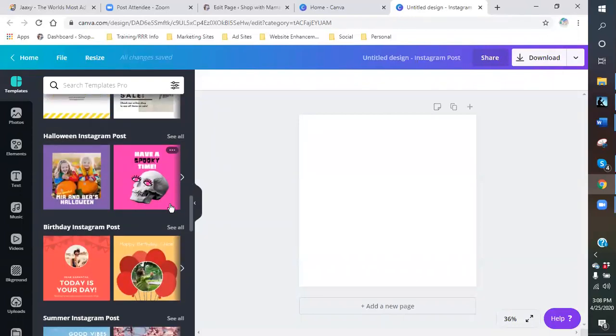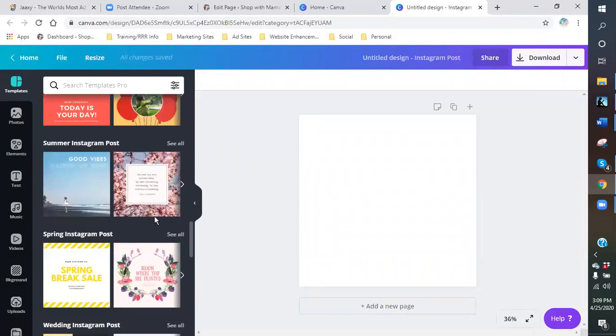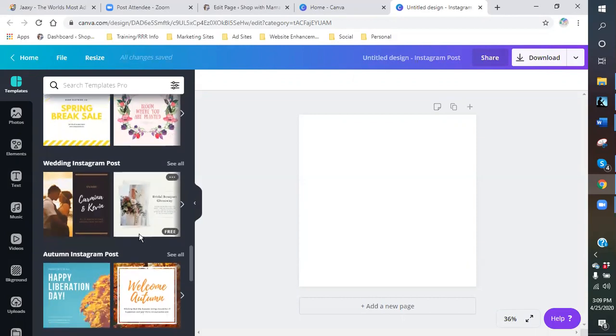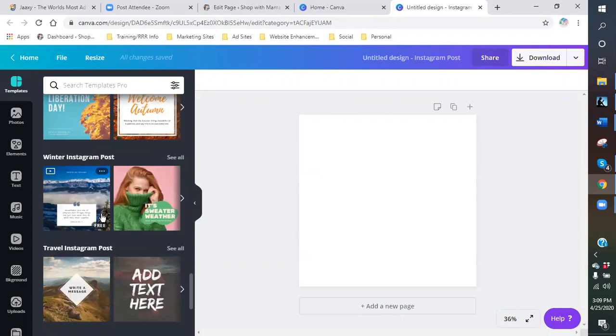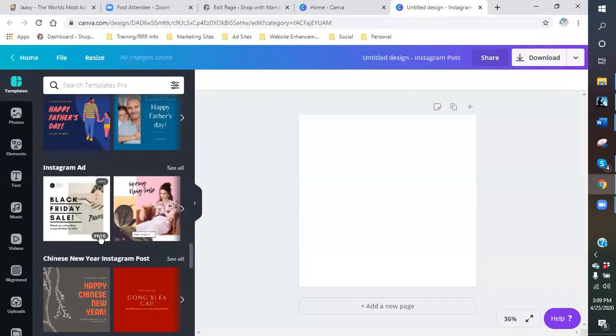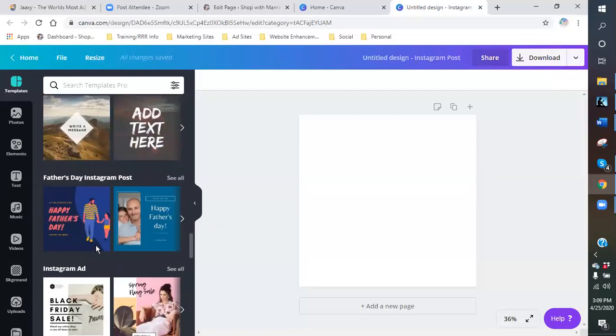See, like this one doesn't say anything, so guess what? You probably got to pay for that one. That says free. Again, this one doesn't have anything, so you probably have to pay to use that one. That one says free, that one doesn't. So if it doesn't say free on it, that means it's a paid one that you have to pay for separately, which means it's a trademark and somebody owns it and they want you to pay to use it. So as long as it says free, and there's a bunch of free ones, you can use it.